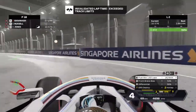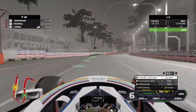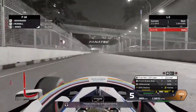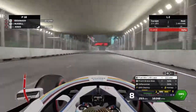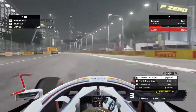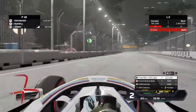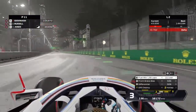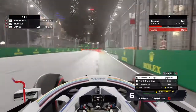So I will go back to the pits now, guys, and fix that front wing, since we do have front wing damage. So I'll just go nice and easy back to the pits, put on a new set of soft tyres, and I will come back out and try and improve that time of a 1:44 if I can. This really is a beautiful track when you do get the hang of it. It really is a nice, open, fast-flowing track.